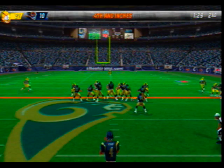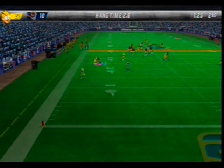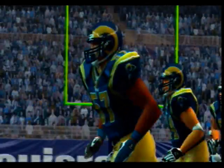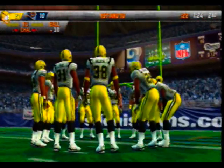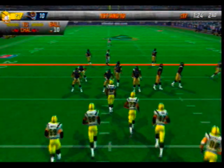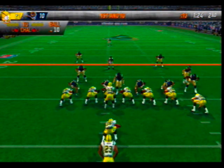Howry would like to place this one inside the 10. And so the punt goes out of bounds. Deep in their own territory. On the 10-yard line. The Rams come out in a 4-3.